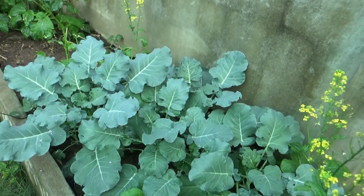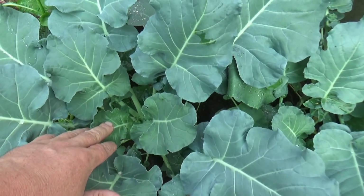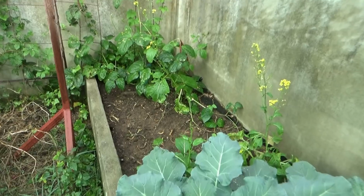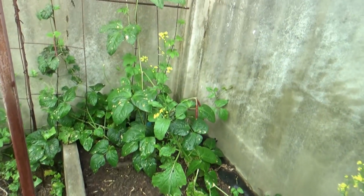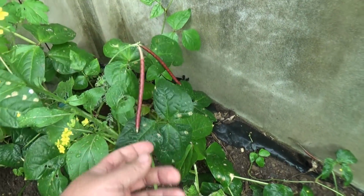There's my broccoli, no heads yet. This is the biggest one. Nothing happening there. See, this is all done. Beans, we got some purple beans happening. They're really nice.